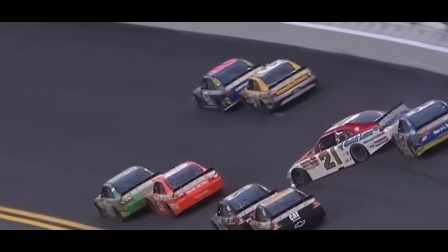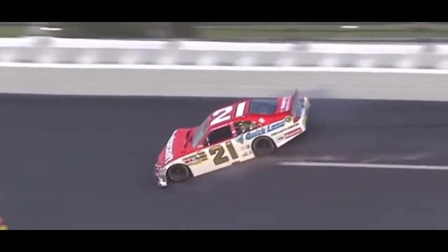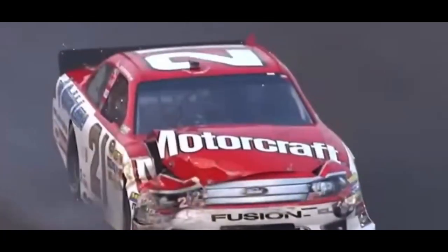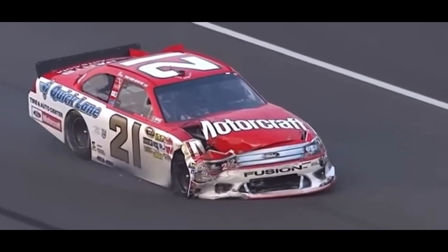If you're going to take care of the guy in front of you, you've got to hang to the right. You can't drop down to the left, and that was just a situation where as soon as he went down to the left, he just hooked the 21. And Boyer got hit in the door right there, too. You saw as they came down, Burton was able to avoid it, but the 33 car has some damage.